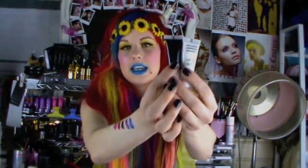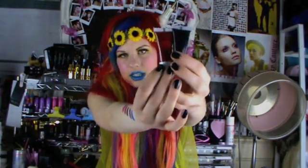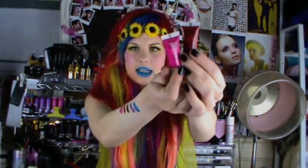Feathered and Tarred together create grey. You can mix Tarred and Not Safe for Work together and create a really deep red. And you can mix Not Safe for Work and Anime together and create a more pink toned red. So that's just a few things that I kind of came up with. As you can see, the potential is endless.